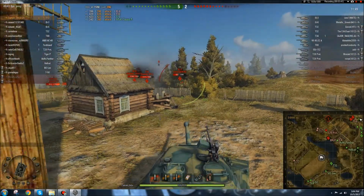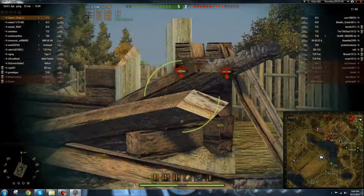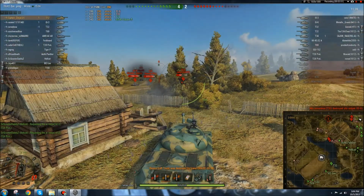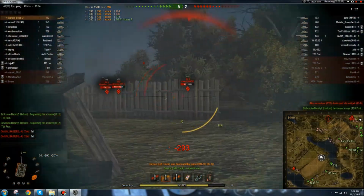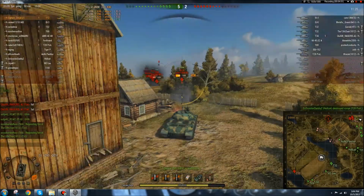But the idea there was really more to just kind of rattle that guy's cage and maybe get him to maneuver where he actually would show some vulnerabilities. So I get my track blown off by the IS-3, that's not a problem. Put a shot into the turret on the IS-6. Again, no damage done. Very hard to penetrate the turret of some of these tanks.